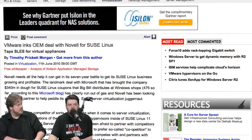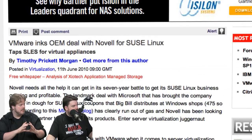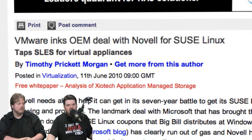It's kind of like if some big PC manufacturer, like eMachine or something, started shipping a retail box with an Ubuntu Live CD alongside of it. It's that kind of a deal. Yeah, for the enterprise. Kind of, yeah.